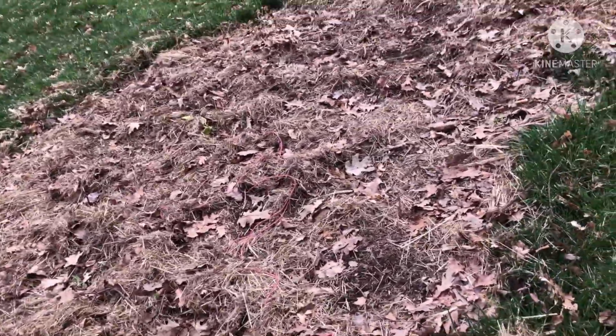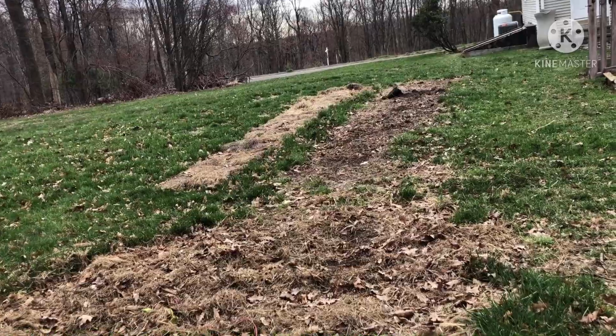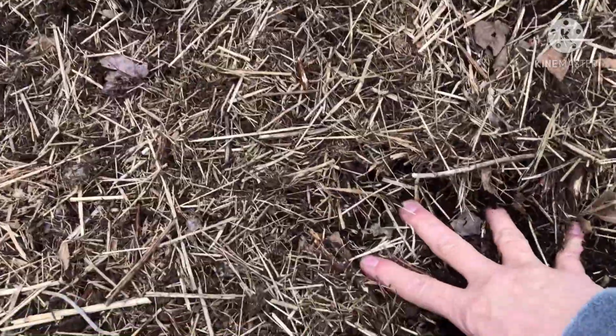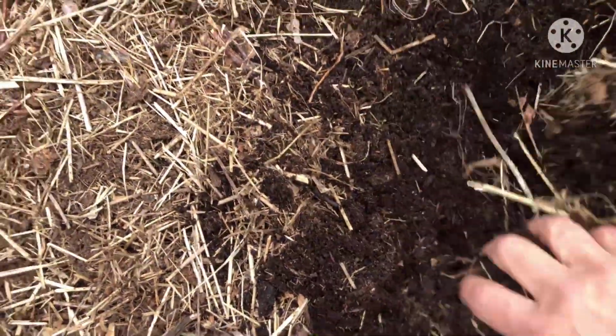All right, so I have a Ruth Stout circle. The Ruth Stout row on the right is about 3 years old. The one on the left is brand new. Part of this is the hay breaking down, and part of this has been my dumping ground, and I dump whatever I have left over in here. But I want you to see what's going on underneath here. It's absolutely beautiful soil, very black.